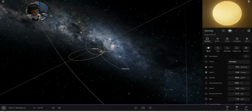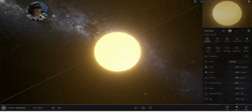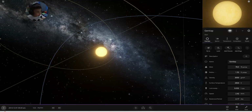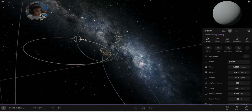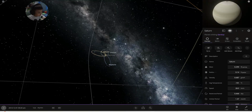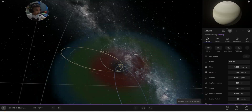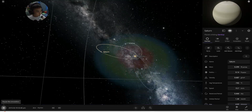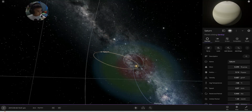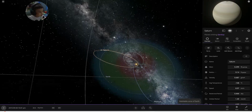Let's see what happens when we make Gentiap on the boundary of star and planet, but it is barely, just barely a star now. It got way bigger. Jupiter is just not going to have a good time. Saturn, let's see how Saturn does. Now it actually has a habitable zone. Its habitable zone is very near. Saturn gets into the black zone. Jupiter just evaporated.